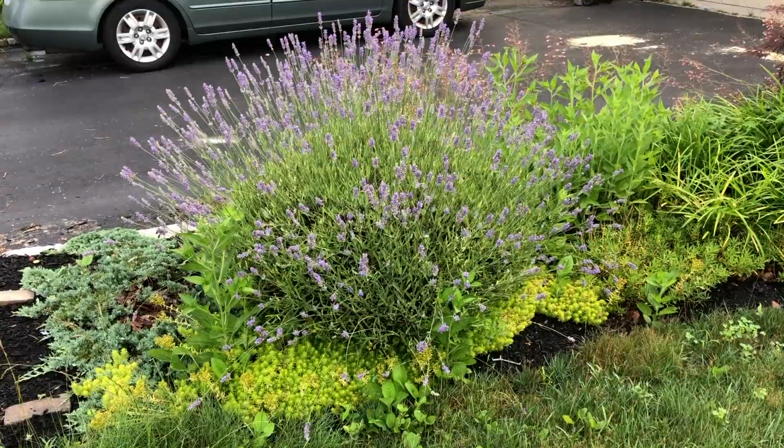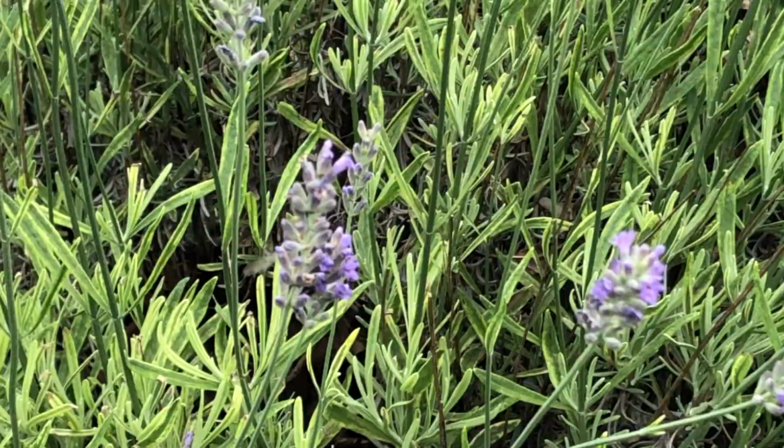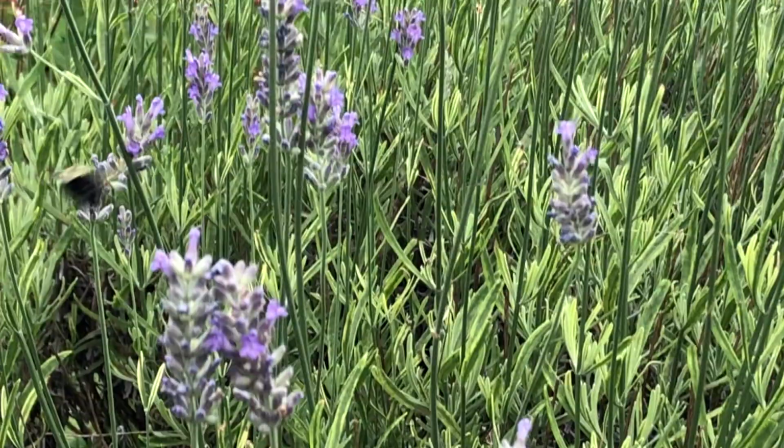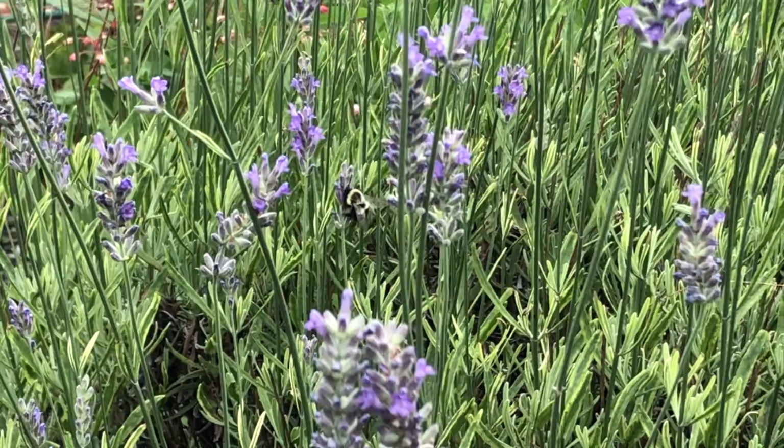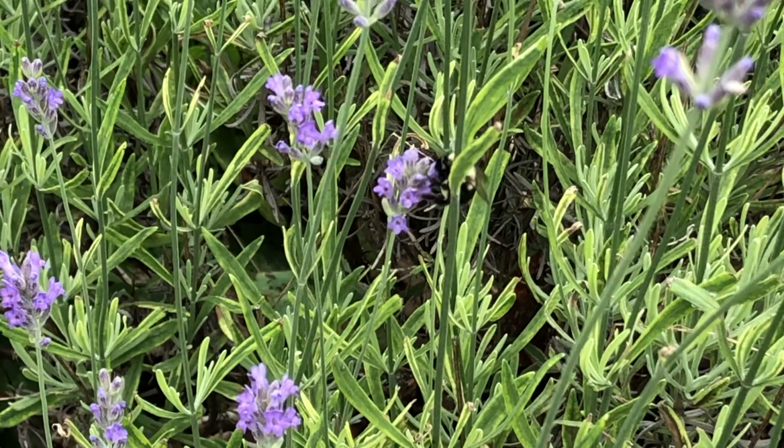All right, my friends, this is lavender. It smells amazing. All right, my friends, what do you see? What is that insect that is flying on the lavender? That's right, it's a honeybee. What's it doing? Well, the honeybee is gathering nectar so it can take it back to the hive to make honey.